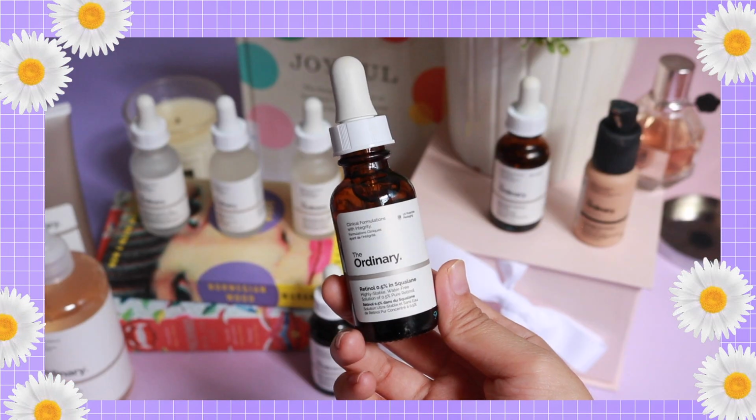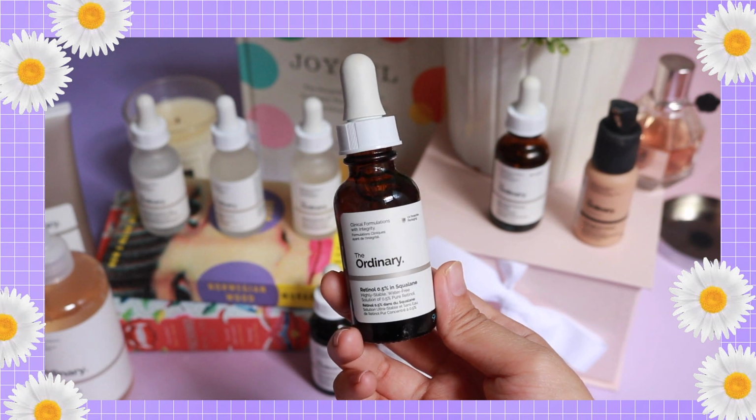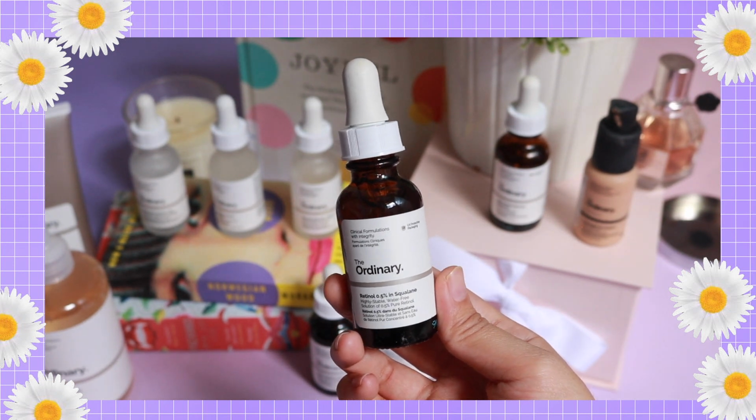Moving on, we've got the Retinol 0.5% in Squalane. So I admit that I haven't actually been using this long enough to see any huge difference because I actually broke out whilst I was using this. I definitely don't think I broke out because of this, but looking at how this contains jojoba oil, again, if you have acne prone skin, maybe stay away from this product and all oils.